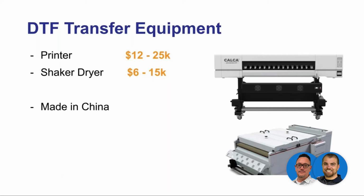Correct. And most of this equipment is made in China. I mean, what, 9 out of 10 printers? I almost think every printer is made in China at the moment when it comes to DTF, and then they'll swap some components out of it. But the majority I'm seeing are made in China. You would agree with that, right, Jay? I would. Mamaki is a Japanese product, from what I believe. It's a really good product.